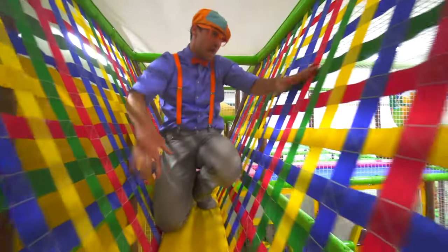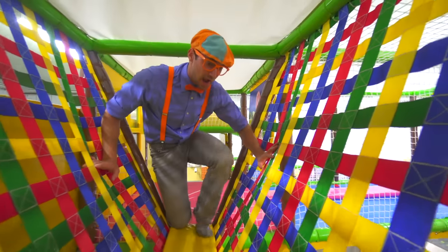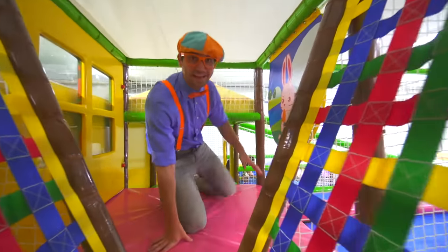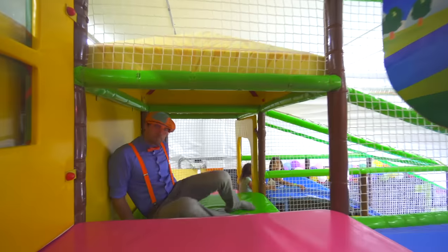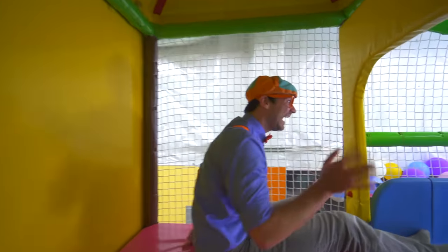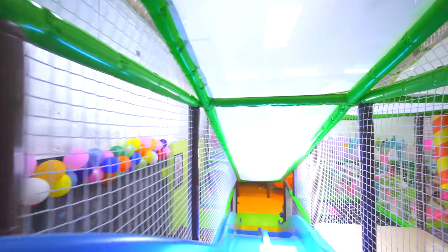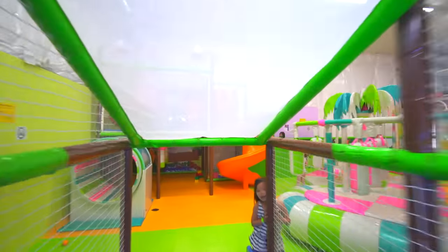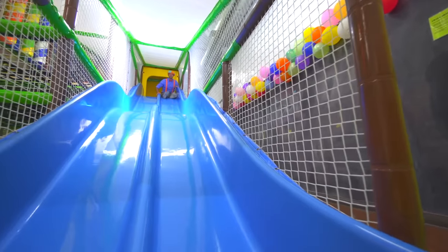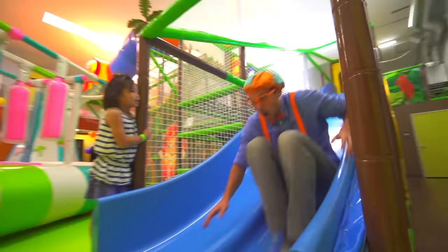Whoa, look at this. It's like a balance beam. And we're like two stories, three stories up in the air. Whoa, we're really high. Oh, hey, we're at the slide. The big blue slide. Okay, see you go down. Bye-bye! Okay, you can go down first, okay? Whoa, that looked really fun! Okay, my turn, here we go! Whoa!